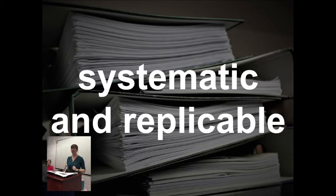So, systematic and replicable means you are not just searching willy-nilly. Most of the time when people search, they do a search, and it doesn't work, and they do another search, and it doesn't work, and they do another search. And I call this serial searching, because that works. For the most part, if you're writing a 4-page paper for a class, serial searching is fine, mostly. Some of my nursing students would disagree. But systematic reviews are about doing one really, really good search, the same every time you use a database.